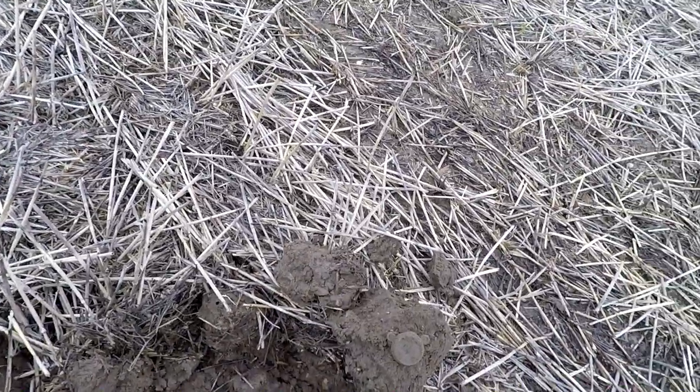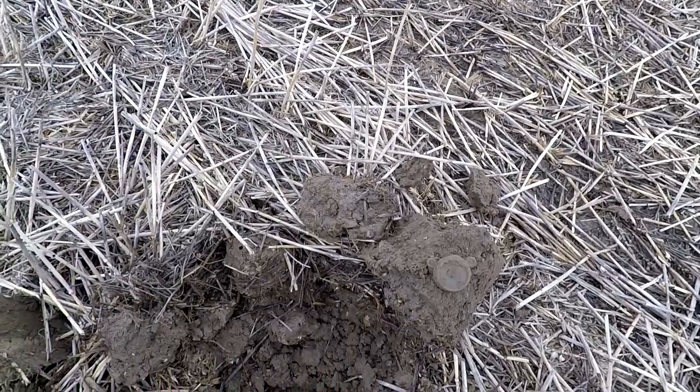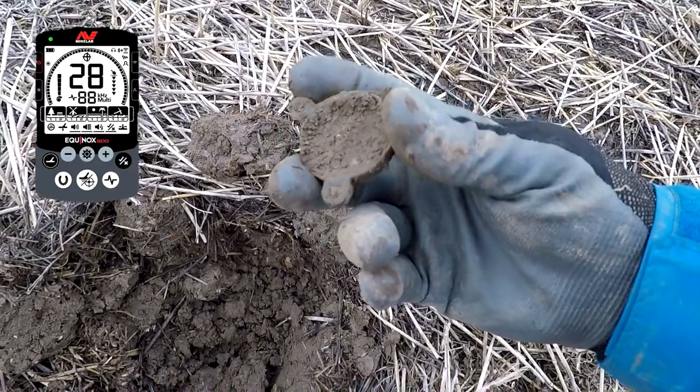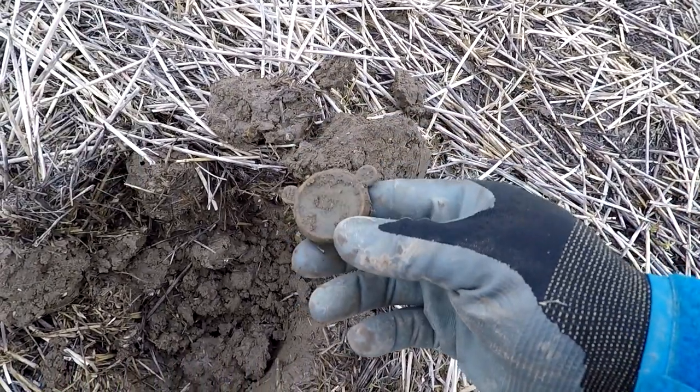Well, not too far away from that copper, I got another screaming 27, 28. And I don't know what this is. Got two little ears right there.